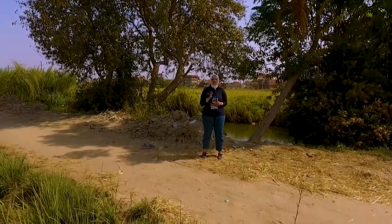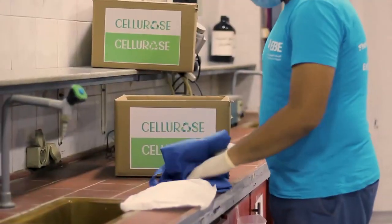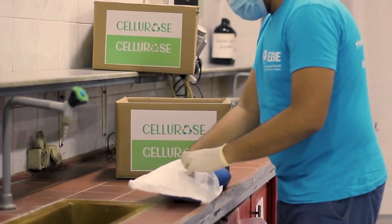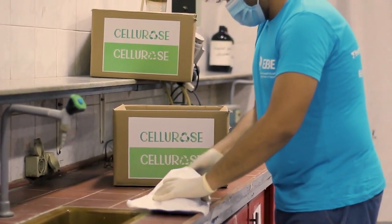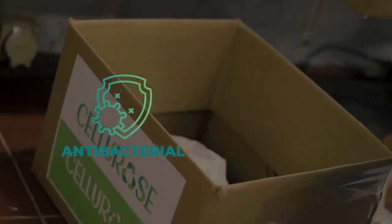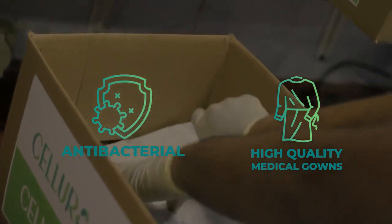But Project Cellulose chose taking action instead. We noticed that Egypt is facing an epic shortage of medical supplies, especially gowns, which are normally imported from abroad. Once we identified this huge market gap, we doubled our efforts and focused on filling it by using our antibacterial alpha cellulose to produce high-quality medical gowns.